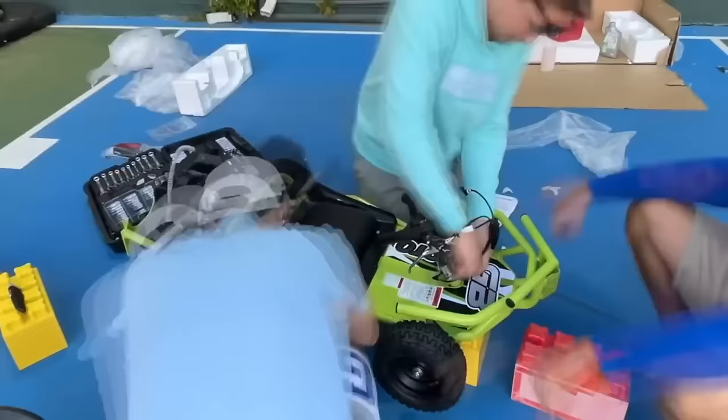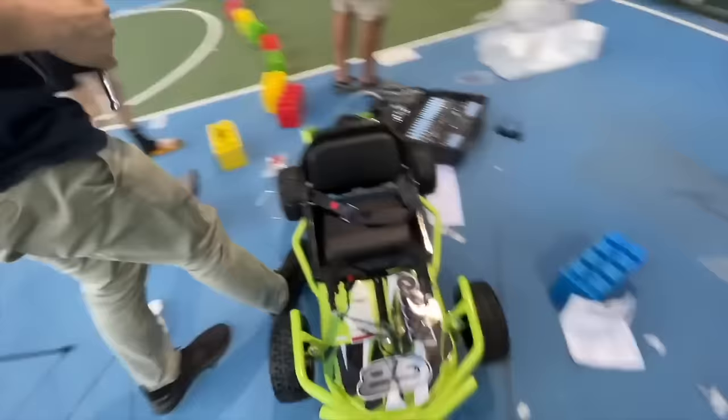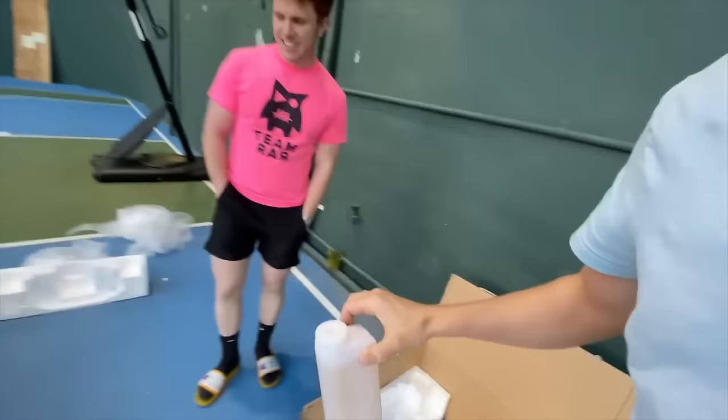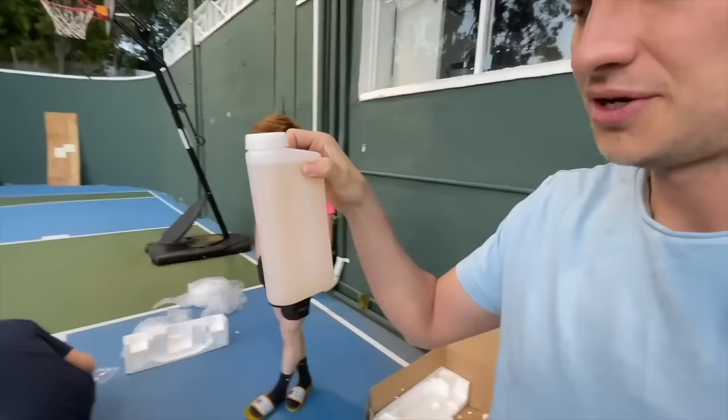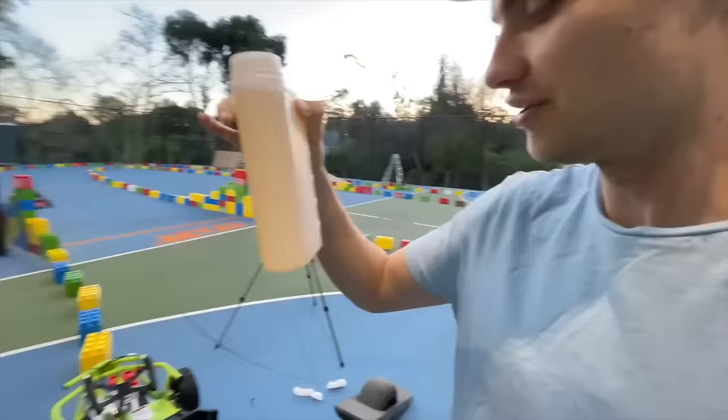All right, we just literally finished. That was record time. We had like three guys just cranking on it. So what was interesting is we have the gas. It came with its own little pre-mix bottle. This is already mixed, but we actually put too much in. So this is probably about 25 to 1. We're supposed to run, according to the instruction manual, 30 to 1.